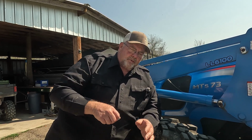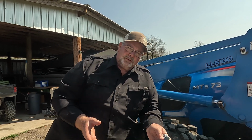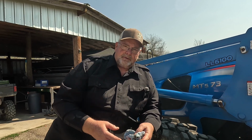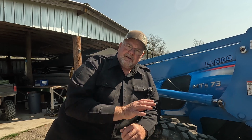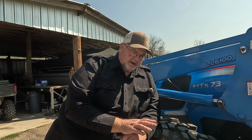Now, I realize 300 hours is not like 3,000 hours. This is a 2023 tractor. This is not a 30 or 40-year-old tractor that has had time to put that many hours on. But as far as the LS goes, the LS tractor has done a tremendous job this year, and we've not had any issues with the 300 hours.